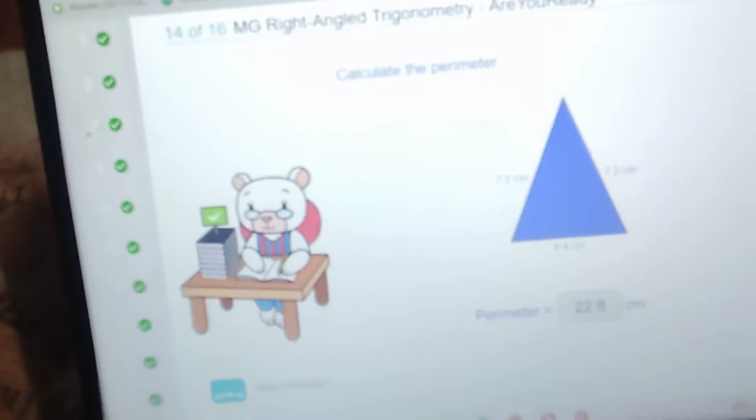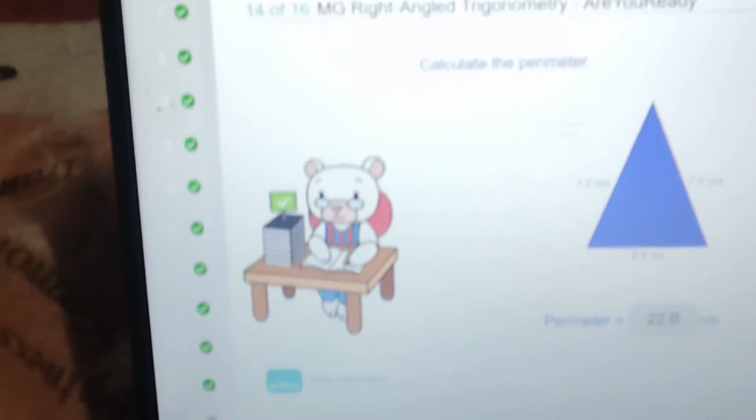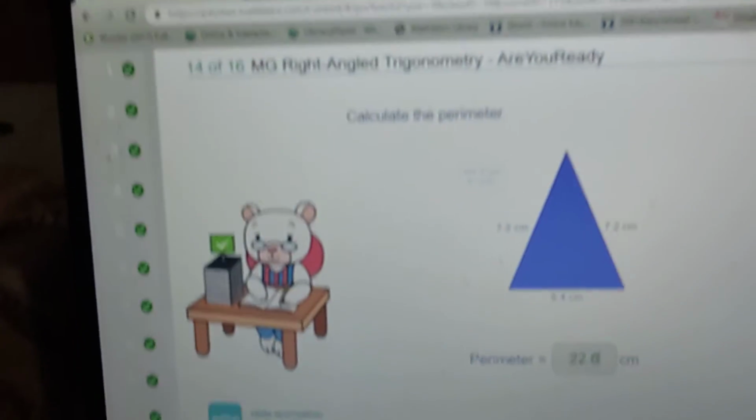So that's why solving for an isosceles triangle is much easier than solving a scalene triangle.